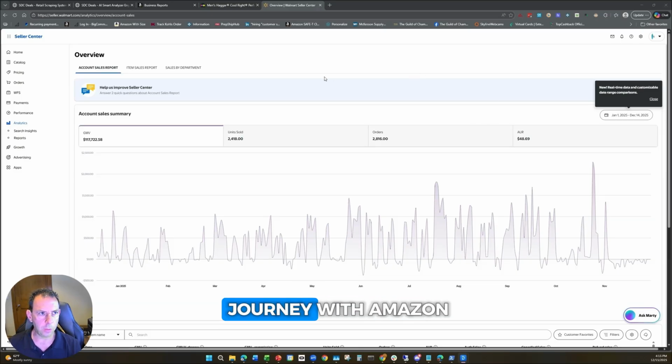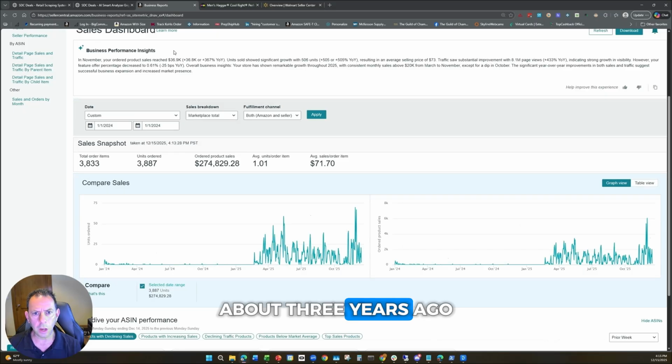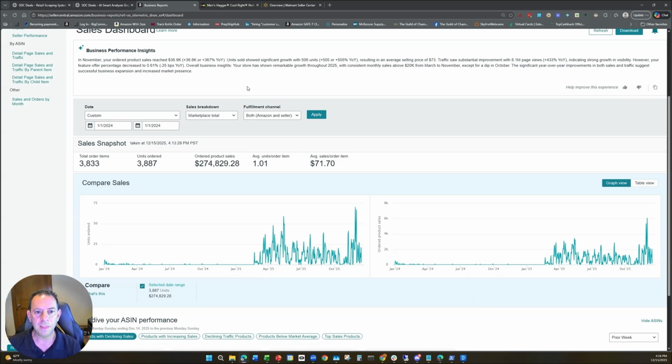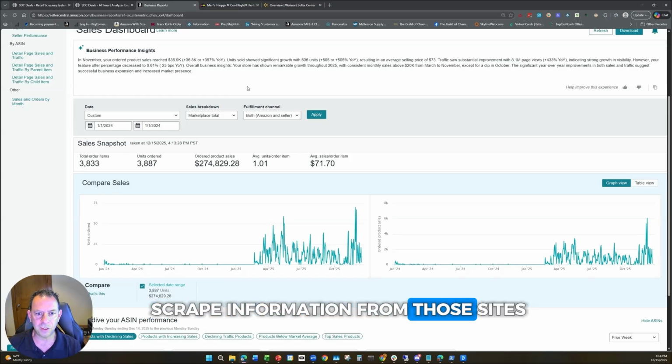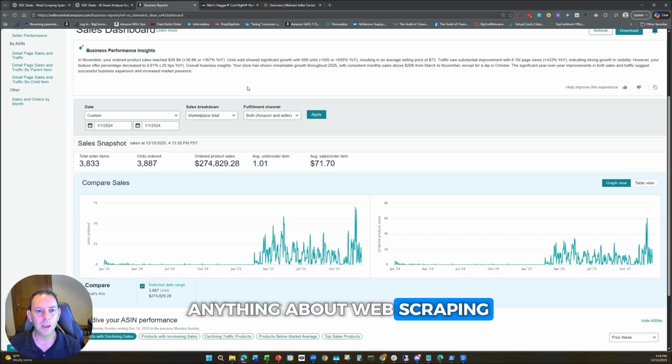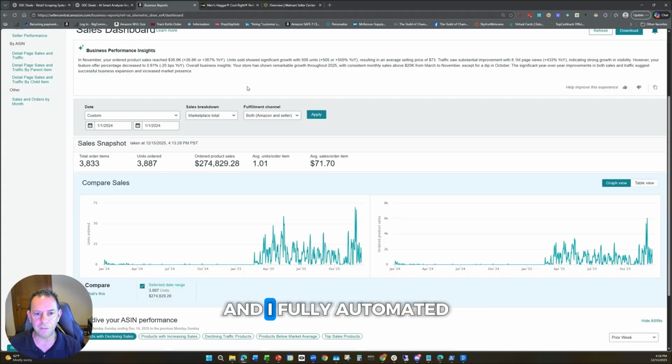I started this journey with Amazon about 3 years ago, and I eventually was taught the concept of web scraping, which is the process of downloading the items from a retail store to be able to show you exactly which items are profitable at that moment. And from there, I started to build a system that can do that automatically, so that you can scrape information from those sites without having to be a programmer, without having to know anything about web scraping, Python, any of that.